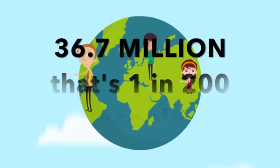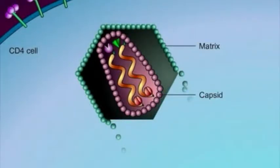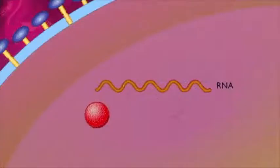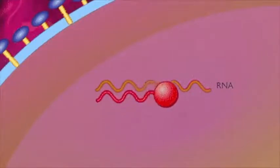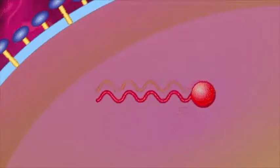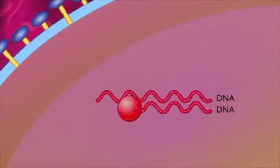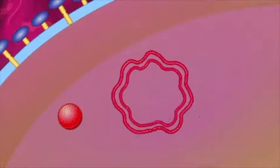Normally, HIV enters certain cells in the body that are part of the immune system. These cells are called CD4 cells or T cells. After HIV enters the CD4 cells, the virus begins to copy itself. To do so, it needs to copy its RNA, the virus's genetic makeup, into DNA. This process is called reverse transcription and requires an enzyme called reverse transcriptase.